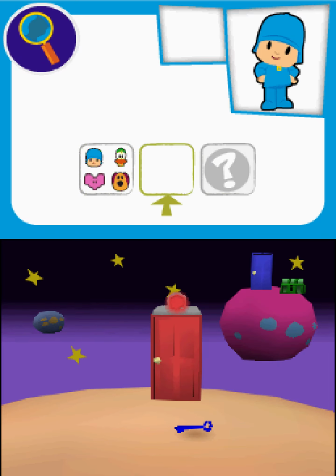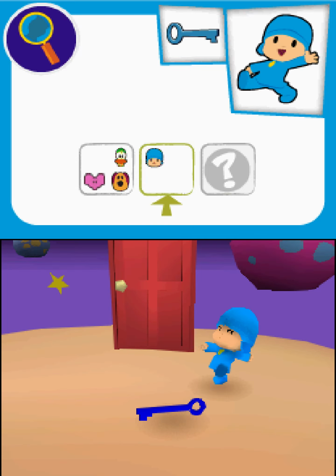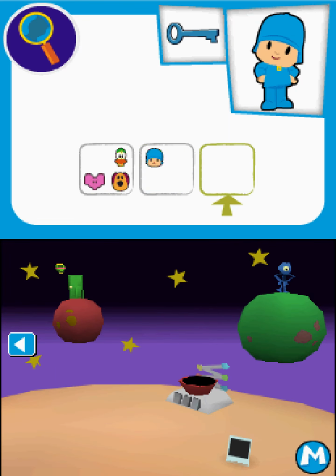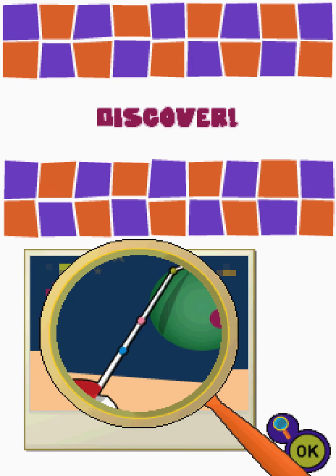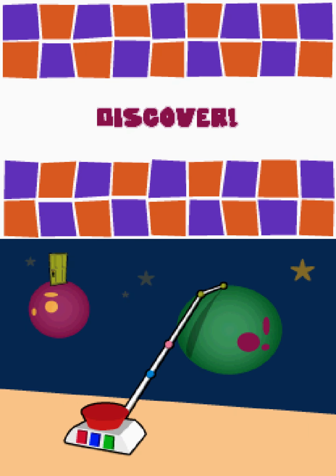I think this door may be able to lead us to all planets. What do you think? Look, there's baby spider. Now, how do we get her down from there? Discover. What a strange widget. If we can get it going, baby spider can get down from there.